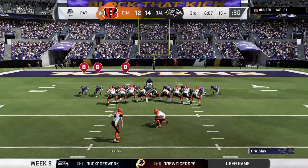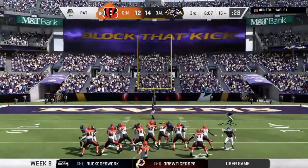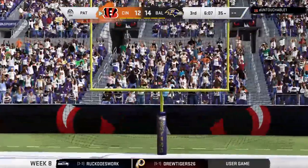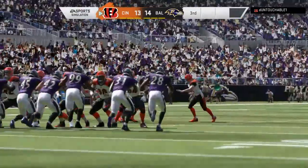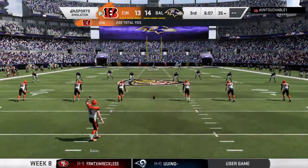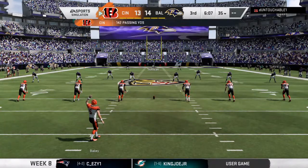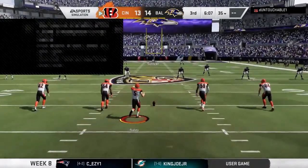On for the point after is Randy Bullock. And this is up and good. It brings him within a point now. It's 14-13, Ravens 14, Bengals 13. Bailey now to kick it away after the touchdown.